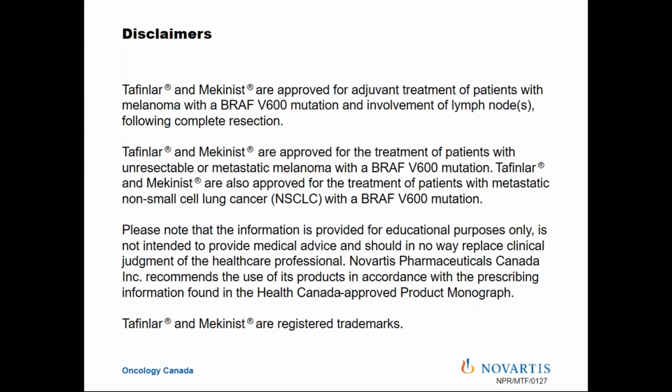Just quickly, and also following on the back of Dr. Claveau, he did a really nice job of setting the landscape. So some of the elements I might go a little bit quick over because he already touched on them, okay? But just some quick disclaimers.